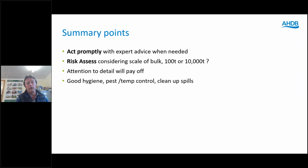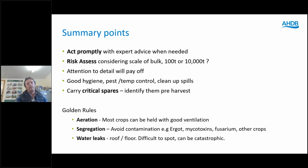Attention to detail always pays off. Good hygiene, temperature, pest control, and keeping a clean, efficient site really does pay dividends. More than ever for this harvest, I think critical spares. Check what you need and make sure that if it's really critical and it could stop the combine, ultimately you've got the spares to keep the operation running. Probably golden rules from me.